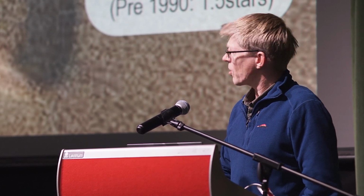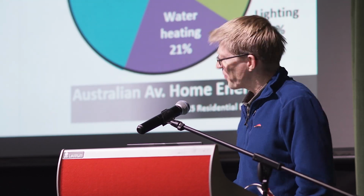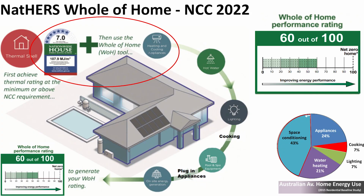Before I get on to the actual steps of how to do it, one of the know-how that we've got is this NatHERS whole of home system that's coming out. This is a schematic of it, just to give you an overview of what's coming into the code. This will come into the code in Victoria from October. This applies for all new homes and major renovations.